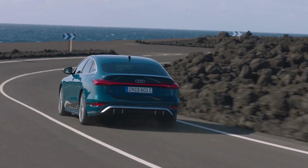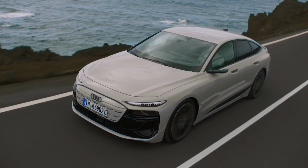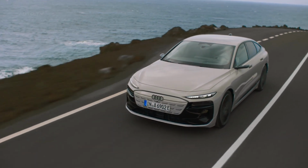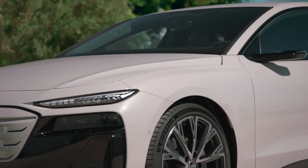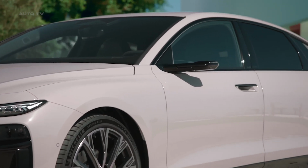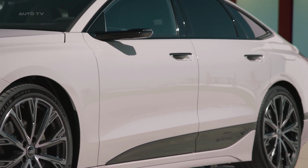Dimensionally, the A6 e-tron strikes an impressive figure. At 4.9 meters long, 1.9 meters wide, and with a height of 1.5 meters for the Avant, it maintains traditional A6 proportions, while incorporating the packaging advantages of its electric platform. The wheelbase of 2.9 meters ensures generous interior space.